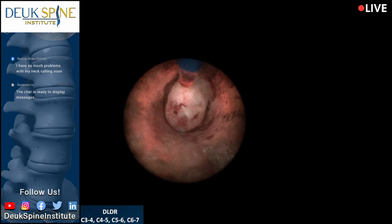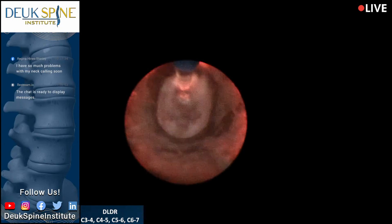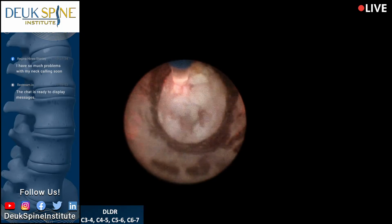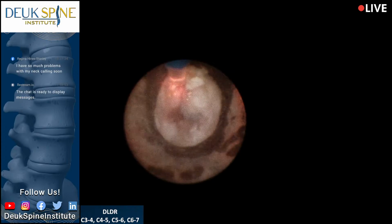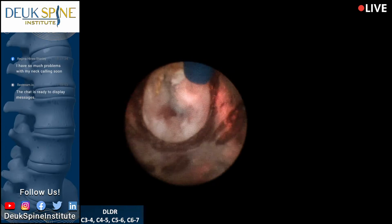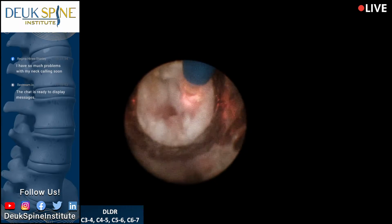Are we at 20? So here we go. We're just going to get started removing this stuff. This is all abnormal tissue, totally abnormal. You see that pink tissue to the left? That's the end plate. And then there's another end plate at 3 o'clock. And there's herniation right there. A little bit of blue dye came out. So that's bone spur.